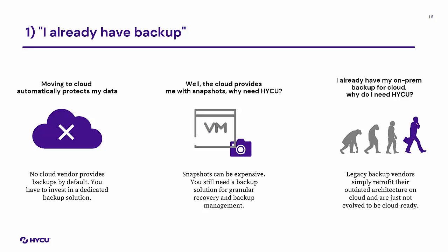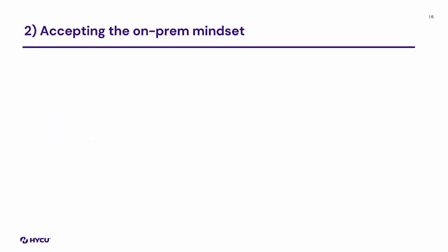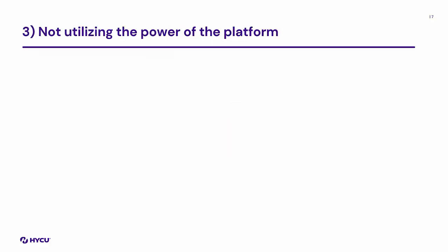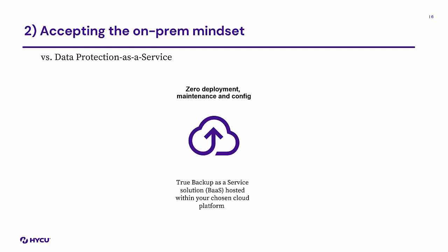So another thing is, a lot of customers see that, I have a legacy, I have an on-prem backup solution, so why do I need HYCU? Those legacy vendors try to shoehorn their solution into the cloud, which wasn't really architected for that, really meant for on-prem environments. Or even accepting the on-prem mindset versus data protection as a service. This is a true backup as a service solution. There is no software to maintain in the cloud versions for AWS, for Google, for Azure. Software is managed for you. There's no upgrade or any of that you typically see when you're dealing with on-prem environments. So at the end of the day, it's zero deployment, maintenance, and config.